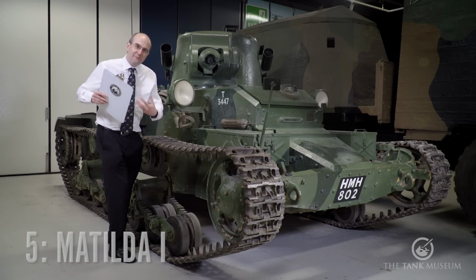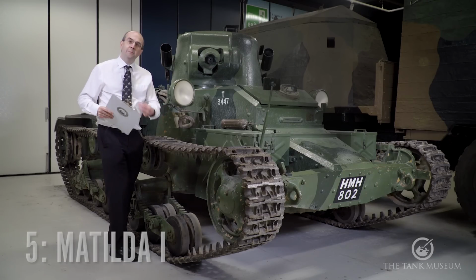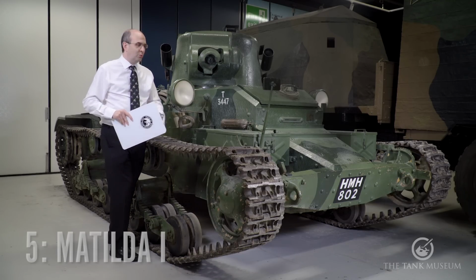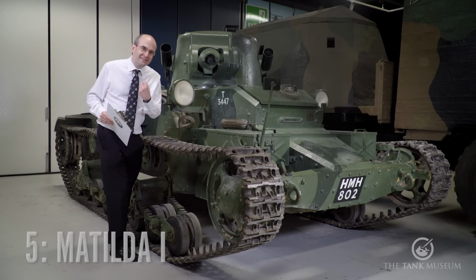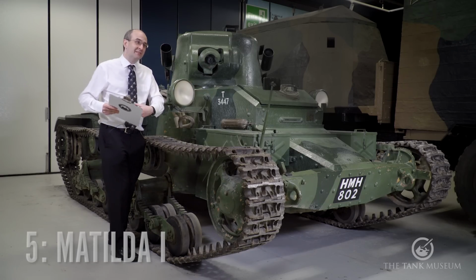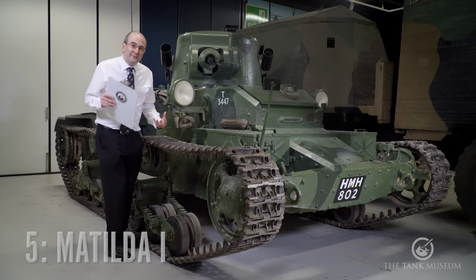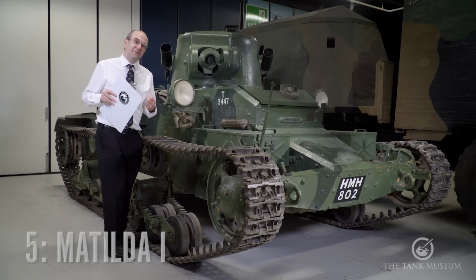You use tanks as infantry support weapons to help the infantry smash their way through a defensive system. But to assume that the same enemy you defeated 20 years earlier will let themselves be defeated in exactly the same manner is foolishness at its worst. And yeah, this thing's going into production in 1937, at the point at which the Germans are refining Blitzkrieg into this world-beating system. So as this tank was obsolete from the point it was conceived and throughout its design process, the Matilda 1 ranks number five on my bottom five list.